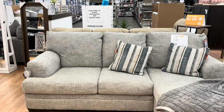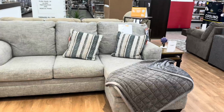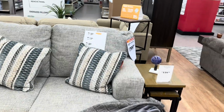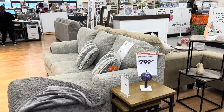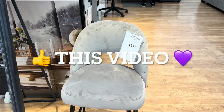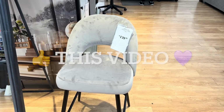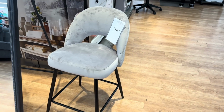I absolutely love it. This sectional here is by Ashley, and I like it. It is the Mabella sofa chaise in dusk for $800. Cosmo Living single counter stool for $140.